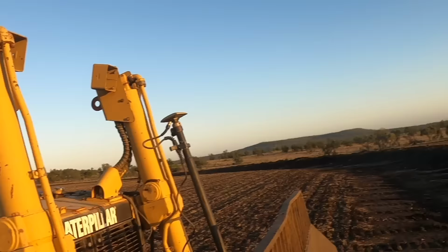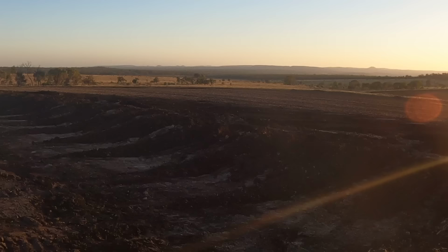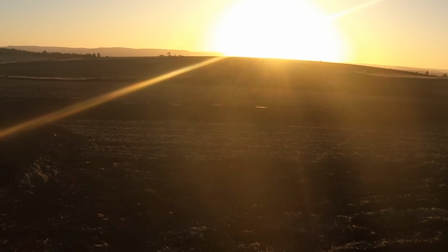Footage of the days on these contour here. Done about probably 400 metres of that one, and then just got to go all the way around the other side of the hill. So I might just stick it here on the blade and we'll see how we go.